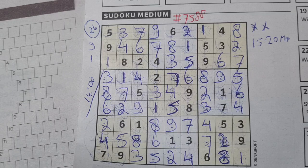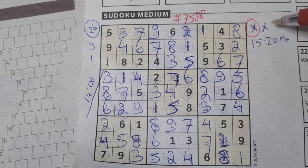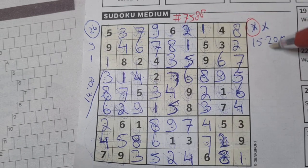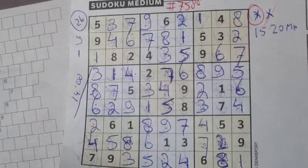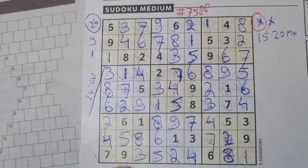Two stars. Let me give this a 1 star. I'm faster than 50 minutes. Not the two stars puzzle. And we solve it again, we solve it again. And I like this one. Yes, I really do think so.